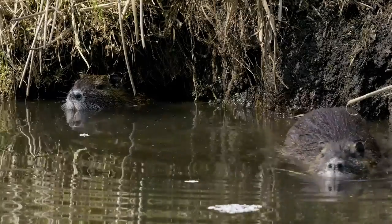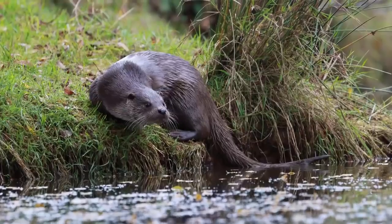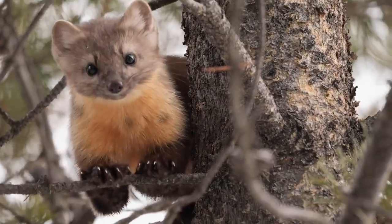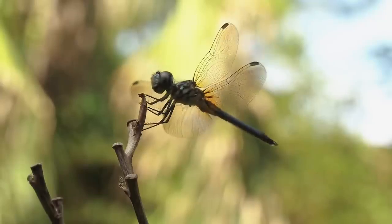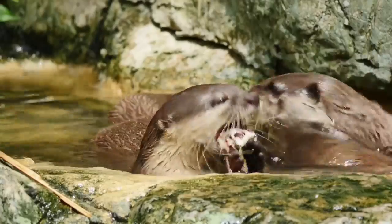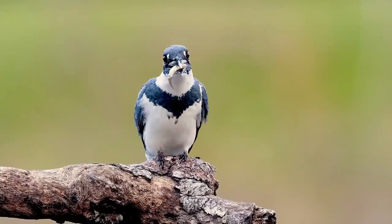There are over 20 kinds of mammal, in addition to the moose and wolves. There are muskrats, beavers, otters, mink, marten, 6 kinds of bat. Every single species contributes its part, does its job, plays its role in the health of the Isle Royale ecosystem. And what each species does affects every other species.